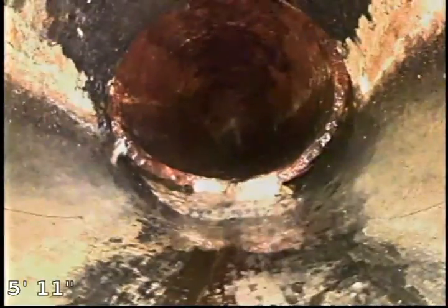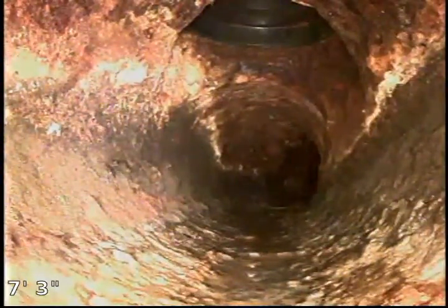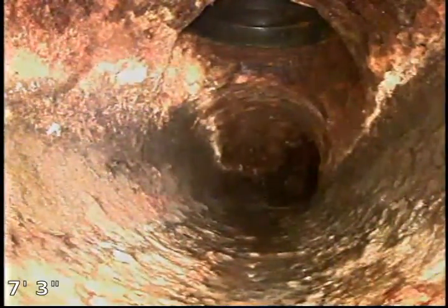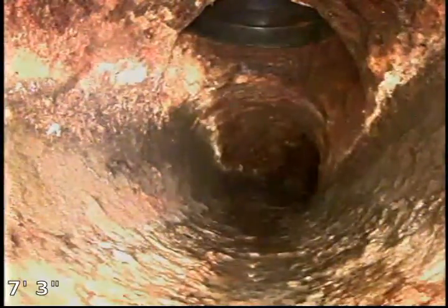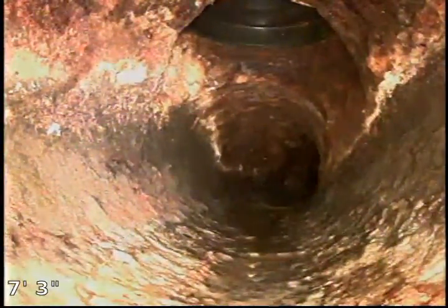So we're going to go ahead and push the camera kind of fast to jump over this little misaligned section here. There we go. So this is the original 4-inch cast iron pipe. I'm going to back up here just for a second. Okay, you can see right there at the top of the screen there's actually another cleanout. That's the original cleanout that was put in when they built the home. It's called a two-way cleanout. We actually don't allow those in California, but you can see there's another dump in the line right there.